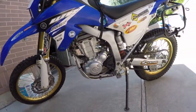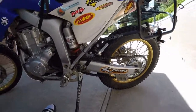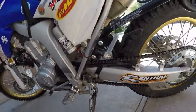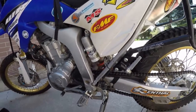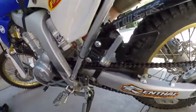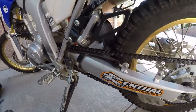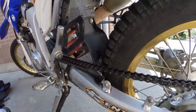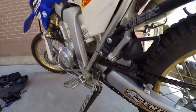So I'm having this weird, unusual problem that I haven't experienced before with the chain on my 2015 Yamaha WR250R. The best way I can describe it, and I looked it up on the forums and online to see if anyone's got a clear description or has seen this issue before, I'm just calling it chain bounce.